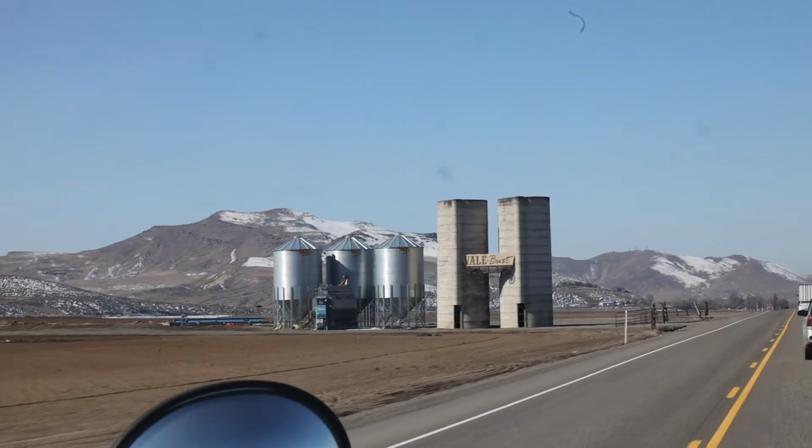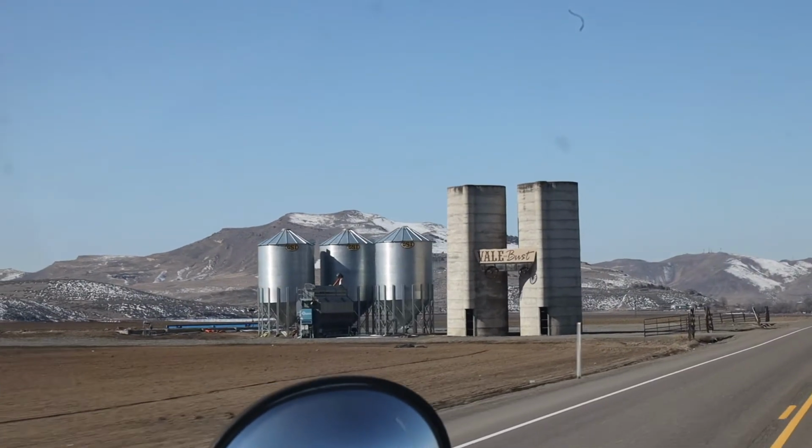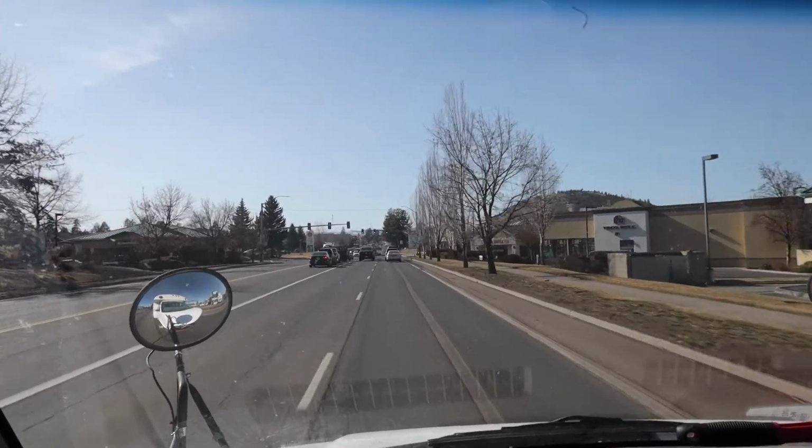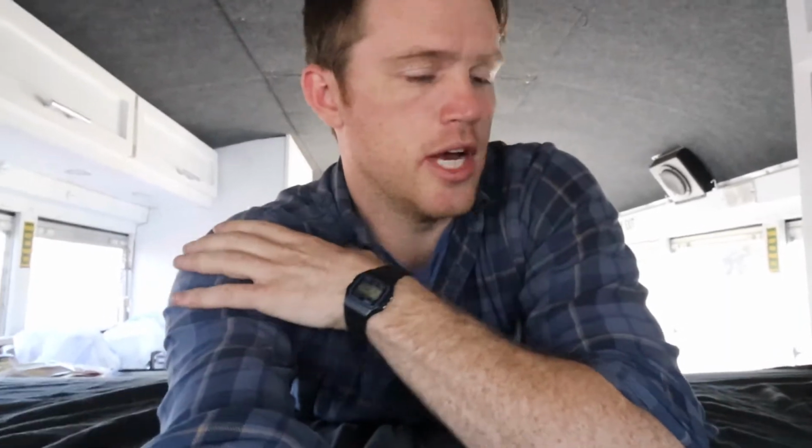Made it to Oregon. I'm on Highway 20, which leads me straight into Bend, and then straight into Sisters, which is where I'm actually headed today. Alright, I'm back in Bend. I stopped at my storage unit, which I'm actually going to clear out right now. And I'm glad I got the bus because it's got enough space to do so.